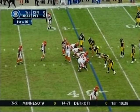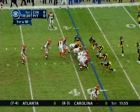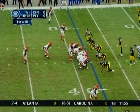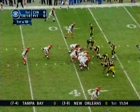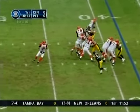And here's Palmer again with a no huddle. He sets up under center a la Peyton Manning. Then he pulls back, shouting out the plays. He'll use hand signals and verbally will communicate with his running backs. First down.